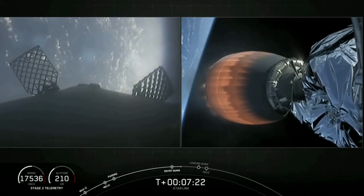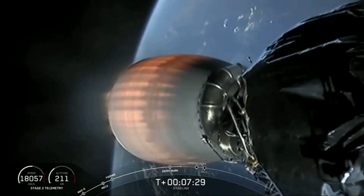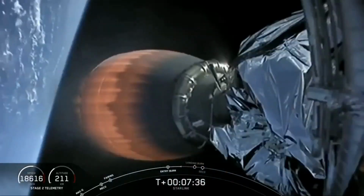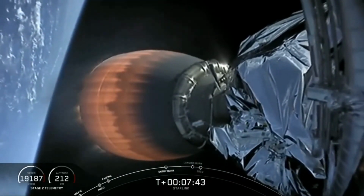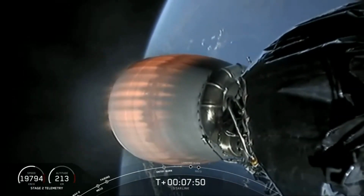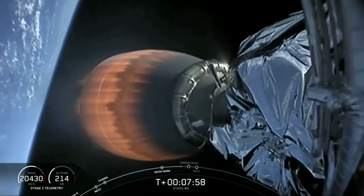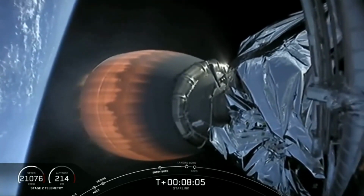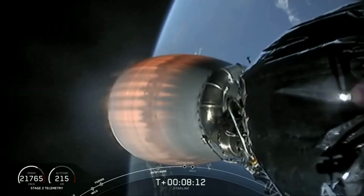Checking in on the second stage, everything continues to look nominal there. Trajectory is looking good. Both vehicles continue to follow nominal trajectories. The next event we have coming up in about 30 seconds is the first stage landing burn. We heard the call out for MVac throttling down in preparation for second engine cutoff, which will happen just before T plus 9 minutes.